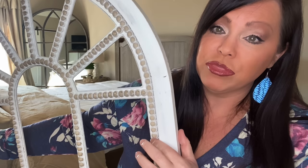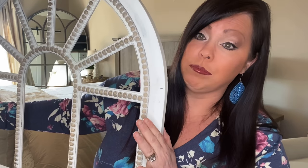I'm going to hang this above the bed. This I found at Kirkland's. And I loved the beaded look. I loved that it was like the white with the brown. That is my thing right now, loving it. And then I like to add pops of green or perhaps color. And I think it works so well. So let's hang this above the bed.